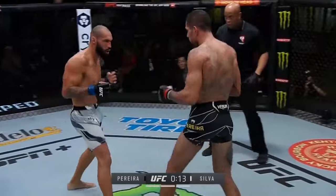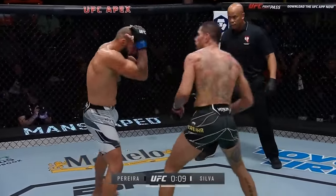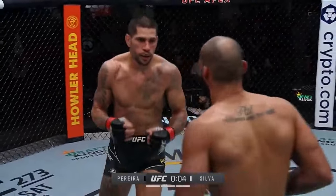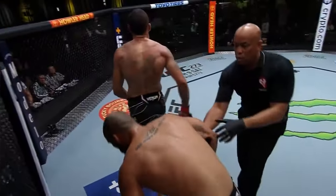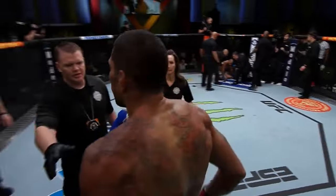Oh, he just broke his nose. Backs him up again. Pereira trying to find the finishing touch now to the body. 3 seconds left. Oh, and another shot from Silva in return. Gotta love the action between these two Brazilian knockout artists, but each of them tough enough to go the distance as well.